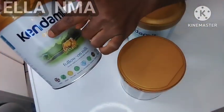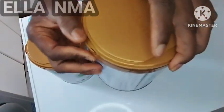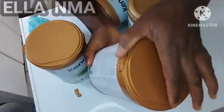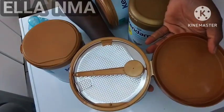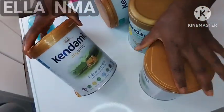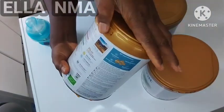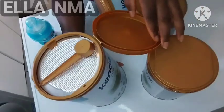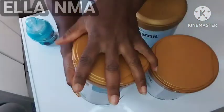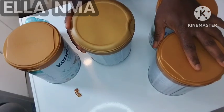These two are organic. I just bought them and I've not opened them. If you look at the seal, you see the spoon is still there, intact. Let me open this one and this one. You see the spoon is still there, it hasn't been removed. So let me keep these 2 organic ones aside. I'll come back to that.